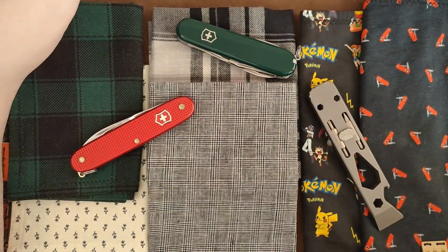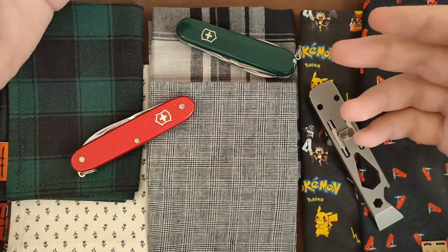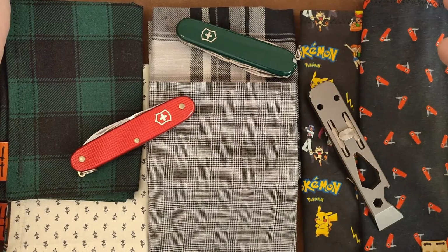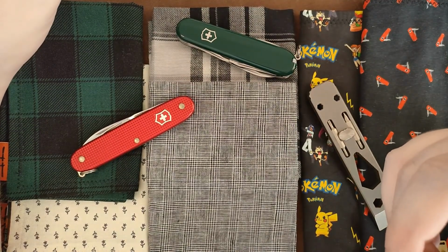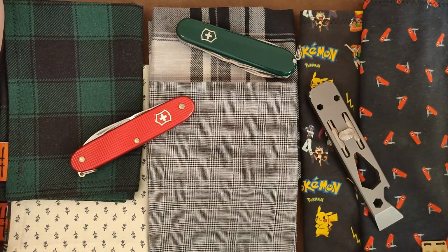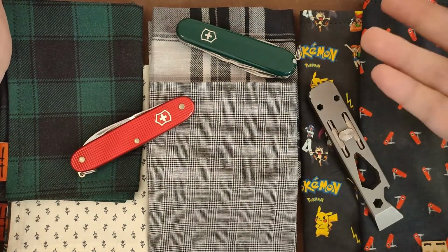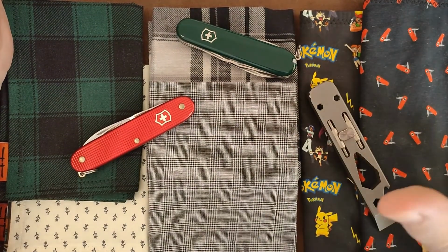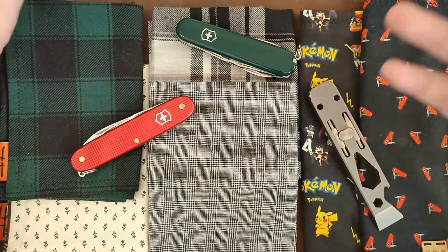You can also use it to handle hot items. If you need to grab a plate that's hot because it's been sitting in the oven keeping warm, or you made yourself a cup of coffee and it's a little too hot to practically hold, that kind of thing. It can act as an insulating factor, and there are certain handkerchiefs that can be used for that.